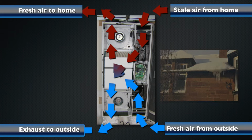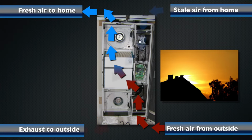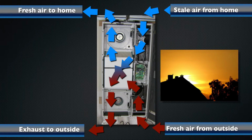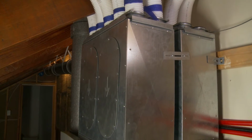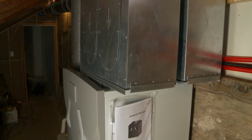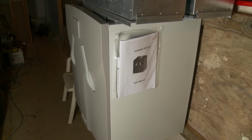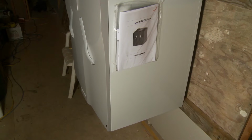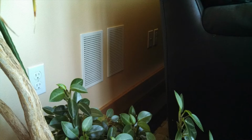On the flip side, during hot weather, incoming fresh air is cooled by the exhaust air if the house air is cooler than outside air. HRVs and ERVs are not heating or cooling systems in themselves, but by tempering the incoming fresh air and recapturing a portion of the energy used to heat and cool a house, they can increase efficiency and reduce overall energy costs. Since the fresh air is tempered, comfort can be improved as well.